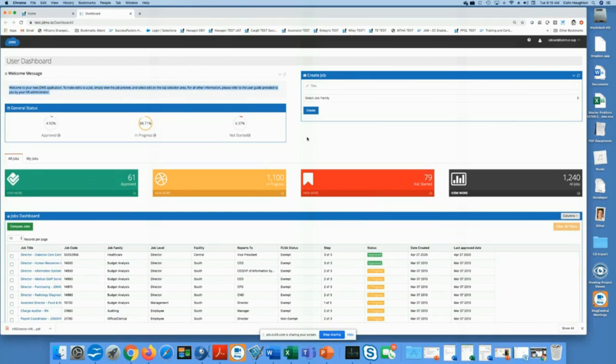Depending on your process, users might create jobs directly from JDMS using our simple job creation feature. However, if your process involves job codes and jobs being started in an external system, or if you're a user that can't create a job, then this particular area would not display at all.